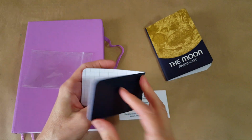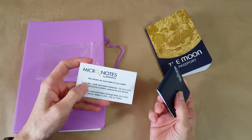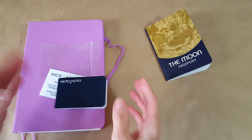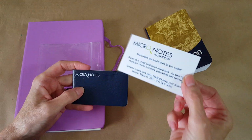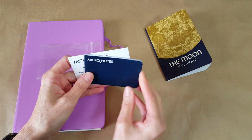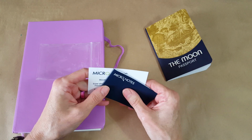It's very small. You could put passwords, you could put health information, a list of your medications. I don't have my wallet right here, but you can tell how close that is to the size of a business card. Anyway, I'm really interested in this, and I've started, but it's a little bit of a weird health thing that I'm recording, so I don't want to show you that.